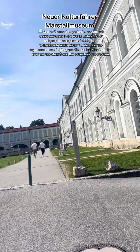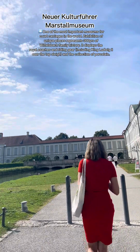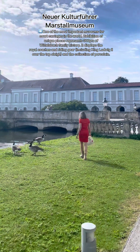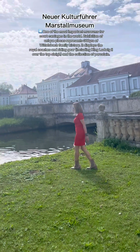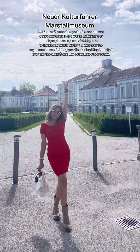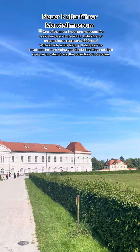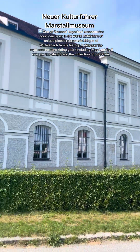Ayan po, nakapag-park na tayo. And even from afar, you will see the huge palace po. This is Nymphenburg Palace. This palace po is located in south part of Germany and serve as the main summer residence for the former rulers of Bavaria of the House of Wittelsbach. This is one of the most visited tourist spots here in Germany, mga beshi.